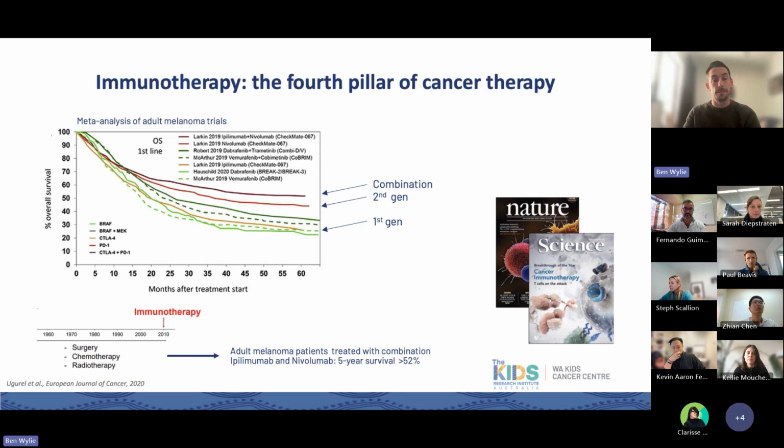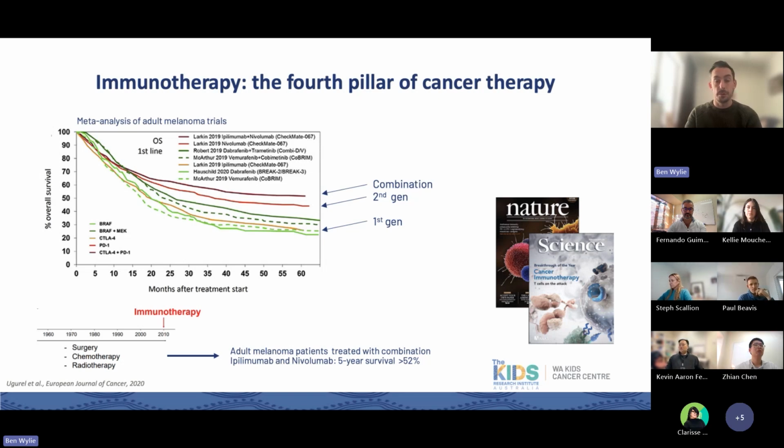It's really become what we call the fourth pillar of cancer therapy in a number of adult cancers. I'm just showing here some data from a meta-analysis of some melanoma immunotherapy trials compared to what was at the time the current standard of care with targeted inhibitors. And you can see the jump really in overall survival that was able to be achieved with the combination of these two checkpoint blockade immunotherapies. This is even a bit outdated now, so the results might be even improved.